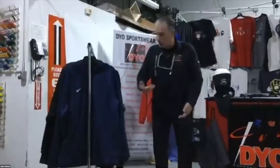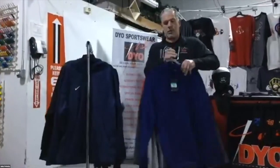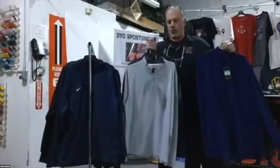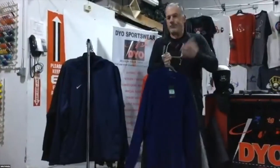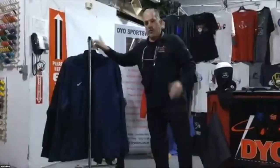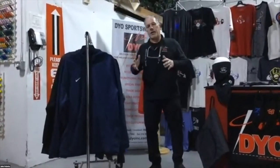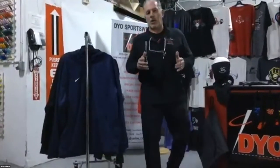This is one of the new quarter zips. They come in a few colors. Nice item, good for branding. They're comfortable, lightweight. And obviously we can put whatever message you want on them. We have a variety of polo shirts, OGIO, Nike, and several other brands as well.